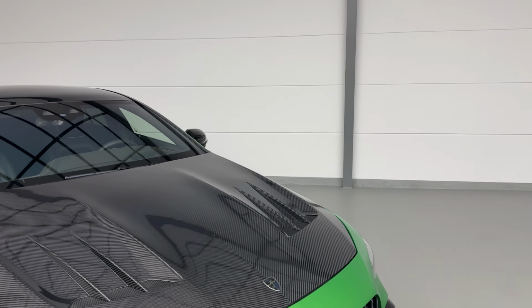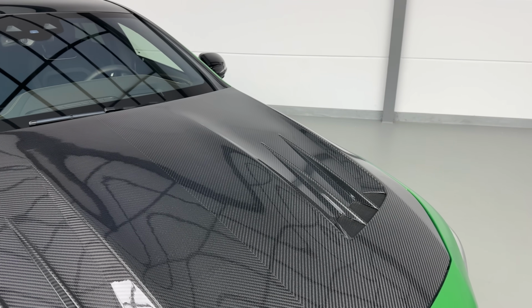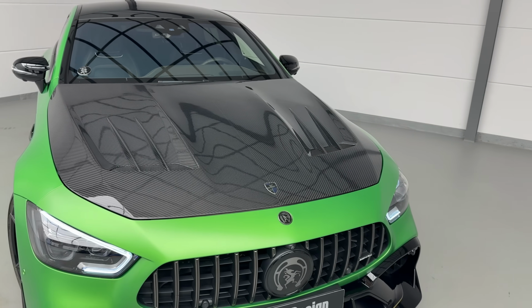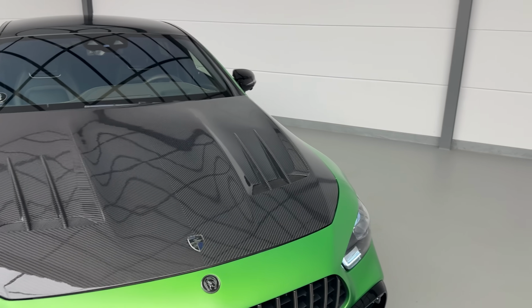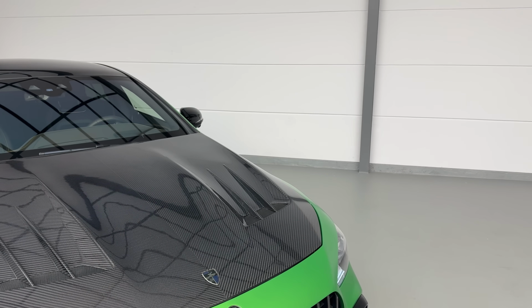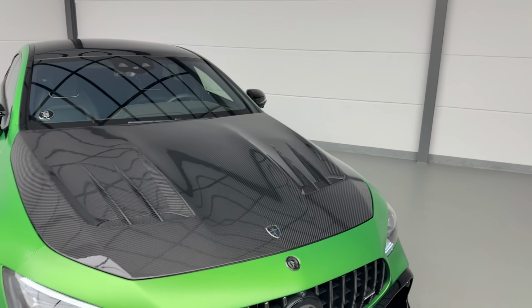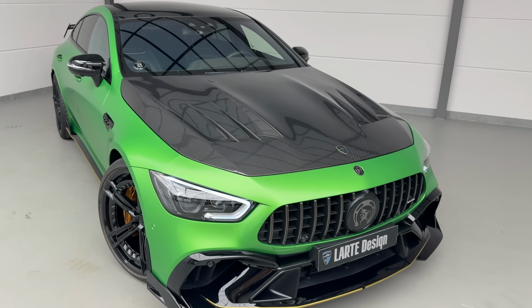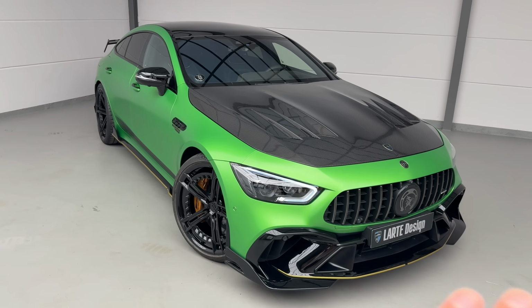Just have a closer look on the bonnet here. It's full carbon fiber finish. I wish AMG did that, but here you have LARTE design giving you the perfect solution if you want to have a better looking GT 4-door. Full carbon fiber finish, extremely sporty touch. It's all up to you. So you can have it in full exposed carbon fiber, or they can paint it in your exterior paint or give you a full black option.